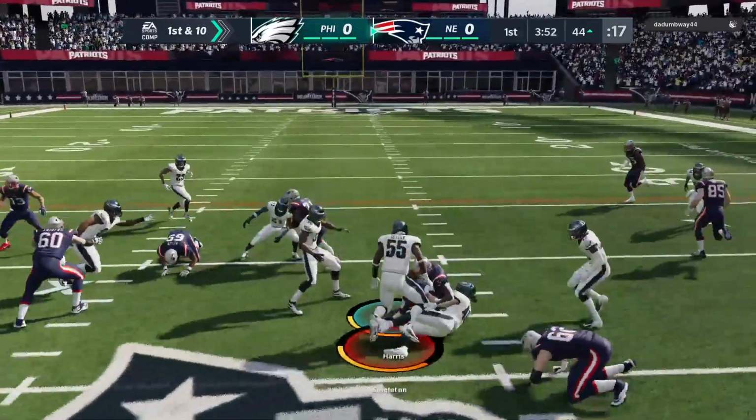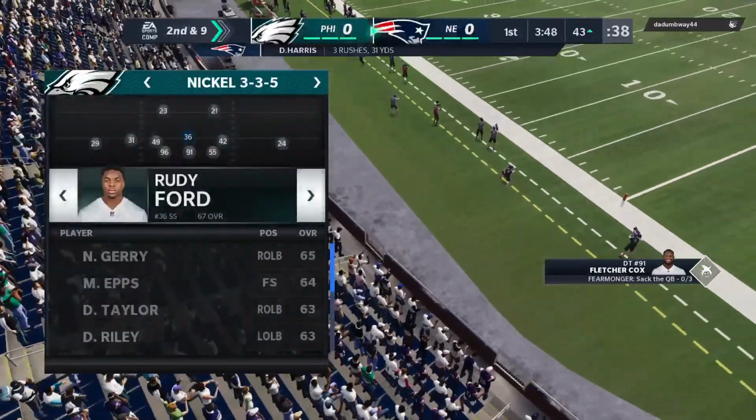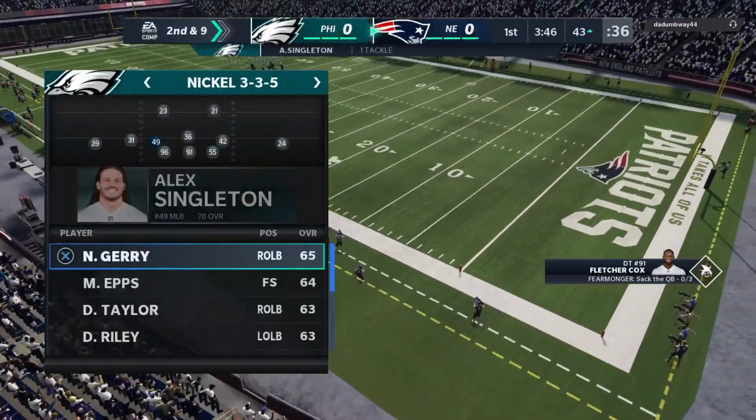Now a first down carry for Harris. And he's going to get stopped up quickly. Damian Harris. Give him a yard down to the 43. Taken down at the 43.